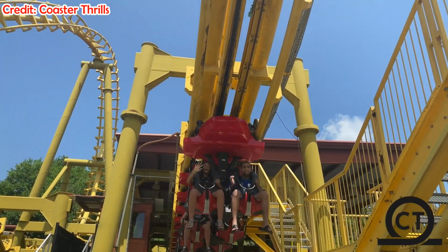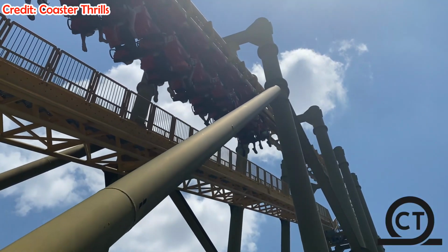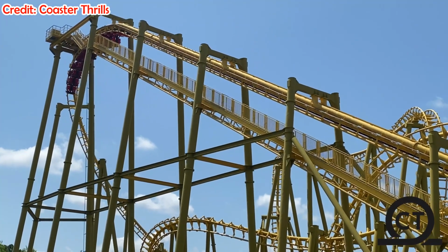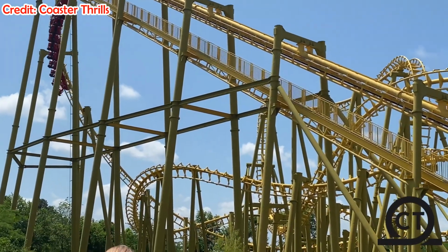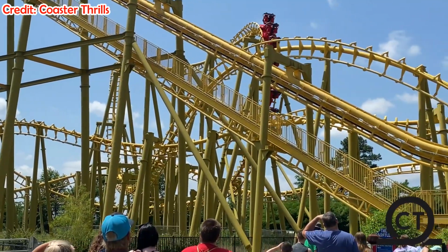Magic Springs got Gauntlet in 2004 when Jaslyn ordered the standard 689 meter SLC layout, which is the most common version of an SLC, but the sale fell through and expanding Magic Springs swooped in to pick up this thrill coaster.